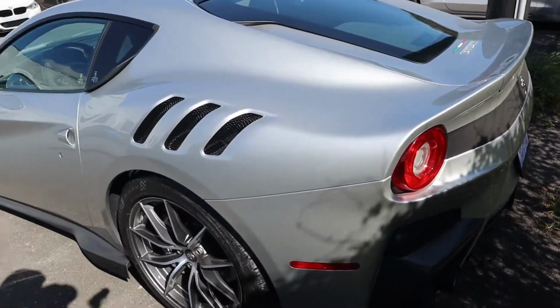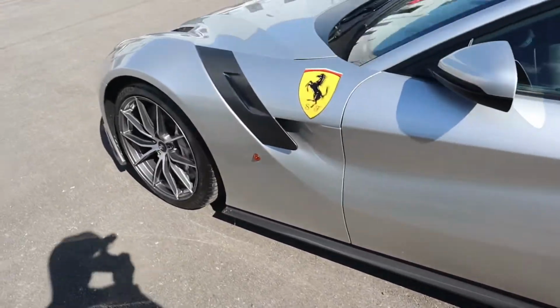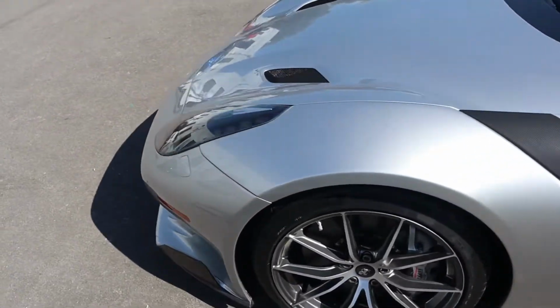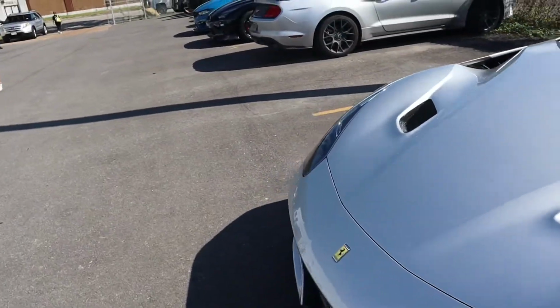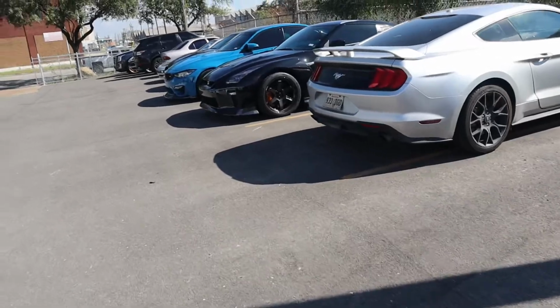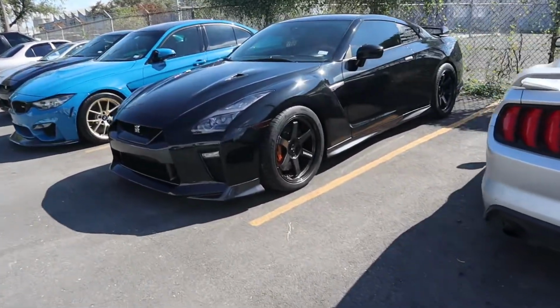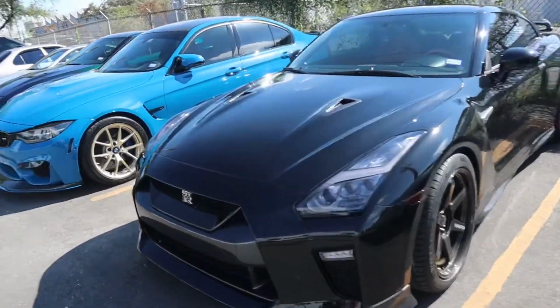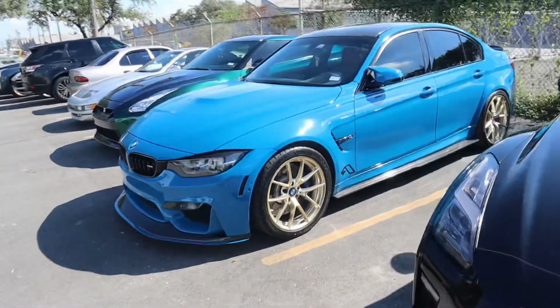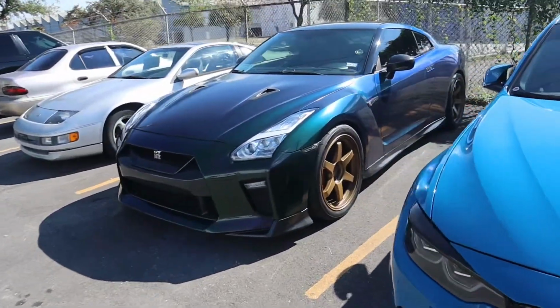Regardless, it's amazing. Carbon fiber everywhere. His cupcake was attacked by a bush. Oh yeah. Another couple nice GTRs over here. M3. Oh. Look at that color change.